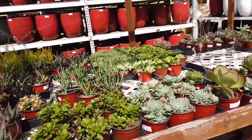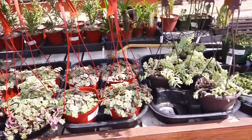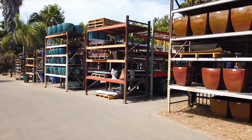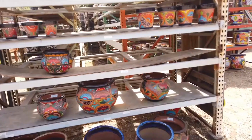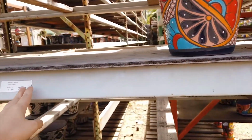Okay, next we have Planter Paradise. This isn't technically a nursery. They do have a small selection of succulents, but if you're looking for pots, especially big pots and cheap pots, then definitely come here. Not bad, $22.